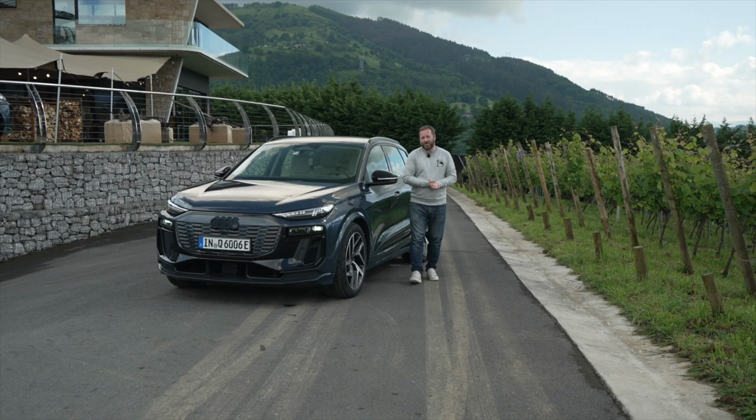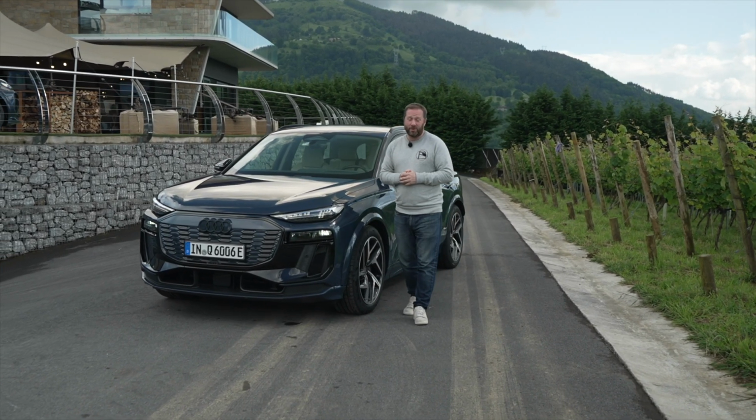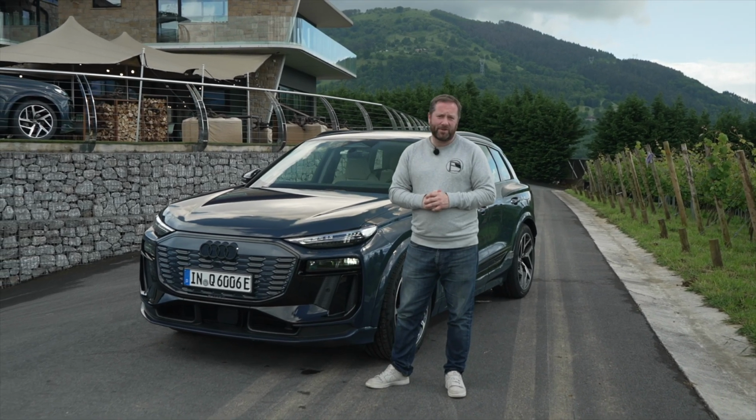Well, as first impressions go, the Q6 has certainly made a good one. It's going to be a bit of a headache for its larger brother, the Q8 e-tron, that's for sure. It is a very good package though.